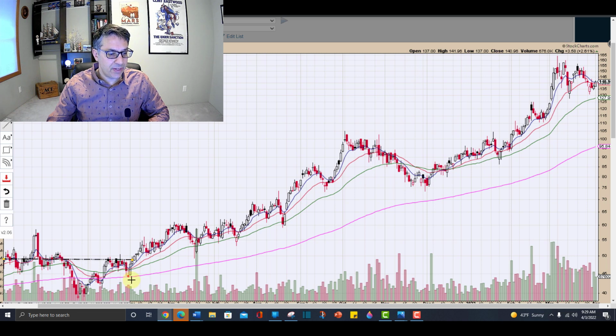And the answer would be no, because look at all this supply that still can come to market. However, when it breaks out and then pauses for a day, now we've cleared most of that supply. Now this is a doji, an indecision doji. That's called a spinning top. You don't want to buy off of that. But when it breaks out above that, then that's where you could be comfortable buying.